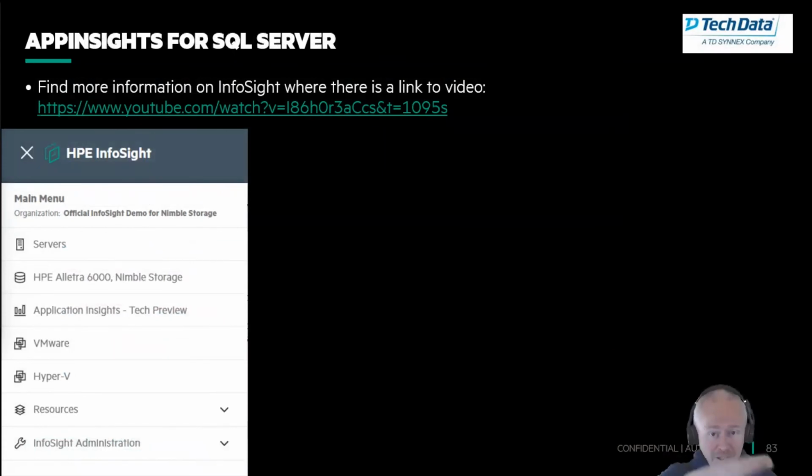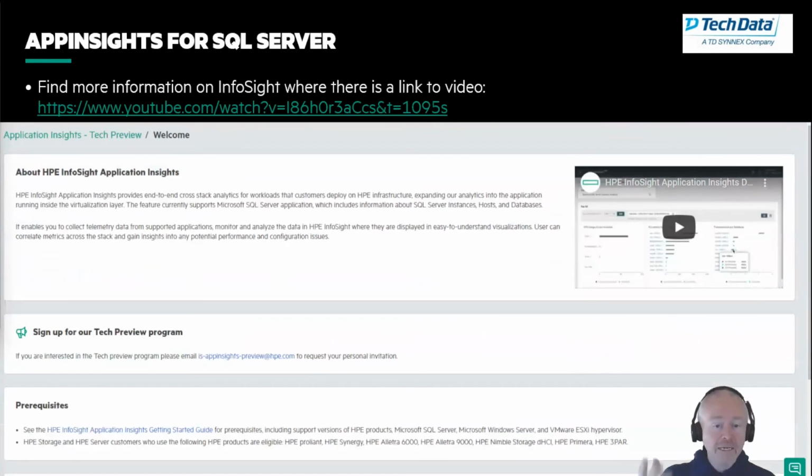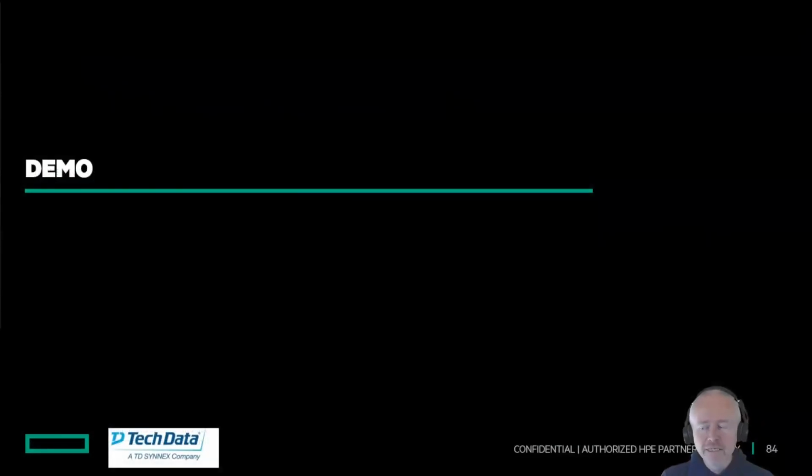Again, here's a link with a video of how it looks. There is a website specifically. If you go to infosight.hpe.com and log on with the same HPE Passport account, you can register for that preview, and then you can download the necessary software. There's a little collector tool that you install to connect to that database. And then off you go, you get all this interesting information.